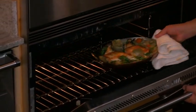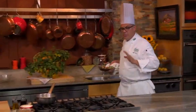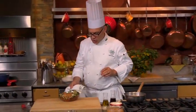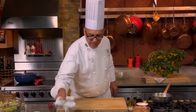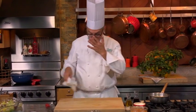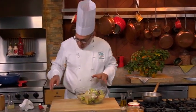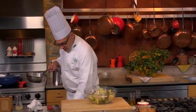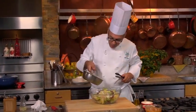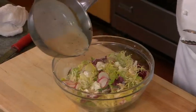It's been about 15, 20 minutes. You want to check to make sure that the chicken is cooked all the way through, but I think it looks pretty nice. And because we have a warm salad, I don't want to dress that until after this is ready. So here's our salad. I've got our dressing, and I'm going to put a little bit of this warm dressing right over the salad.